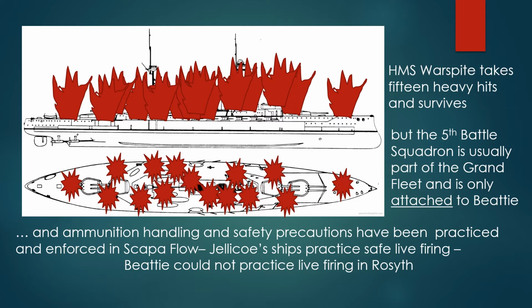Beattie's ships could not practice live firing in Rosyth, as the citizens of Edinburgh complained about their windows being broken with the blast.